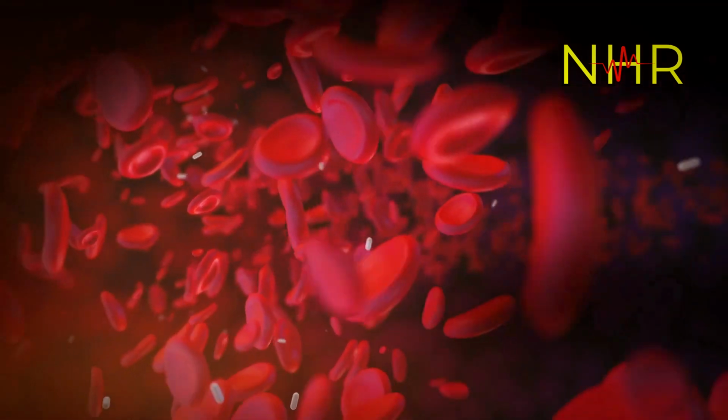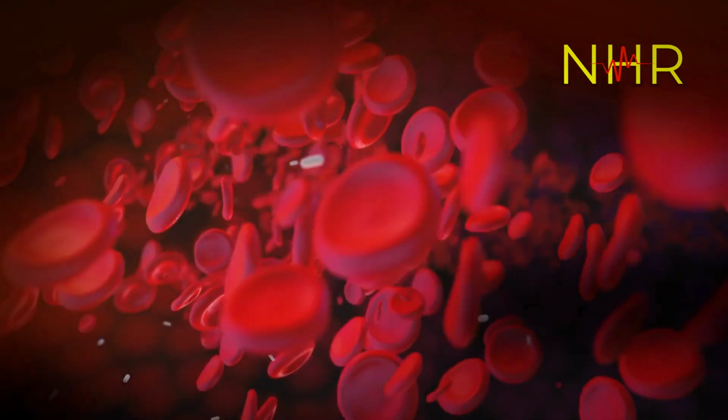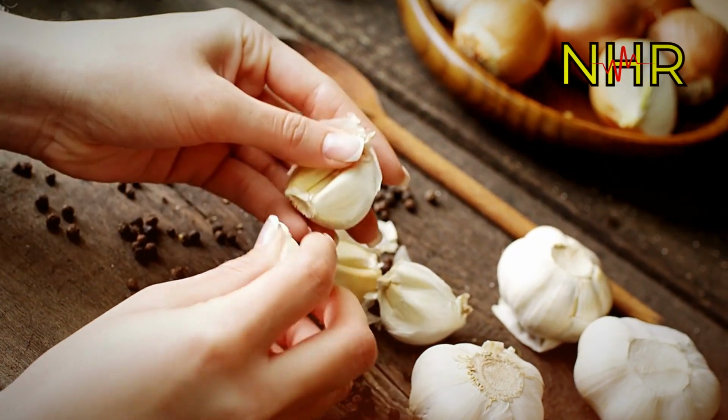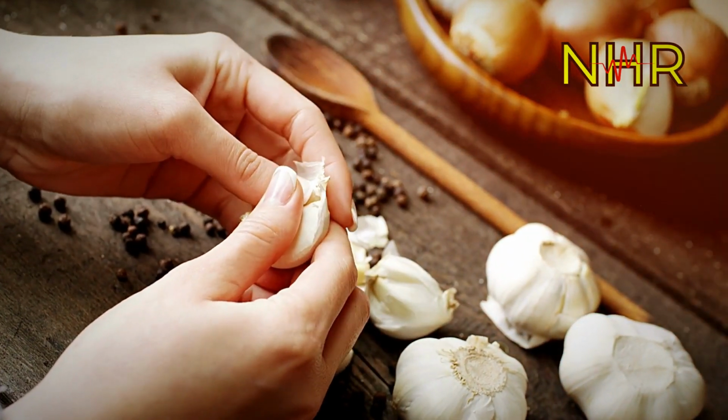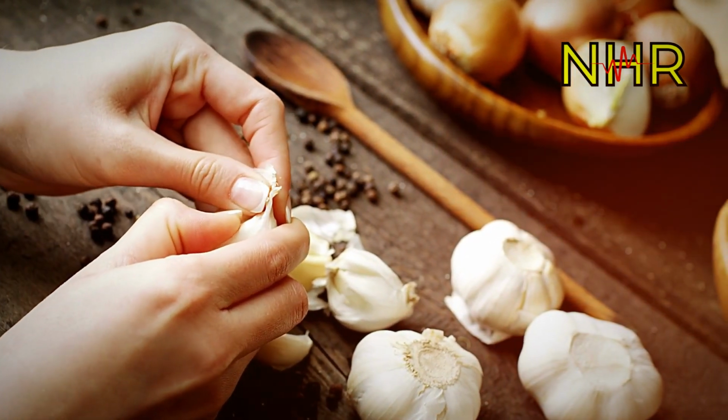You know, it's kind of like a policeman near an area that has some road work, and the policeman, like garlic, is basically telling traffic, keep going, keep going, keep going, one at a time. And that's basically what garlic actually does to prevent blood from clotting. Just a clove or two a day, whether in your cooking or eaten raw, can make a significant difference. It's a small change with big rewards for your circulation and heart health.